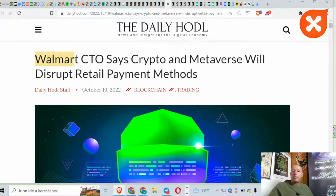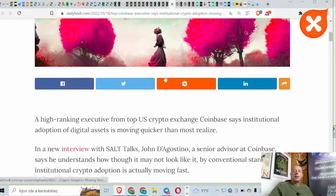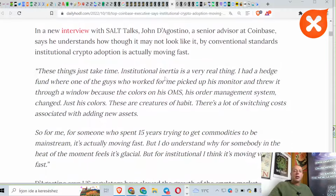So maybe we will see a Wall coin or Wally coin or Walmart coin, I don't know, but they are partnering with Polygon. Next, top Coinbase executive says institutional crypto adoption moving very fast, believes Bitcoin ETF inevitable.